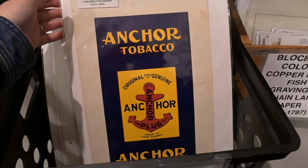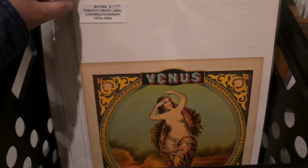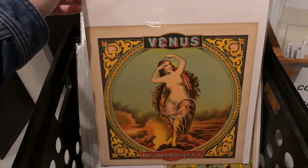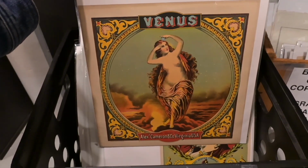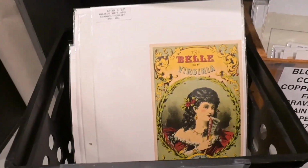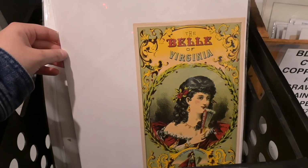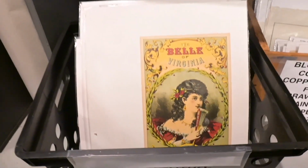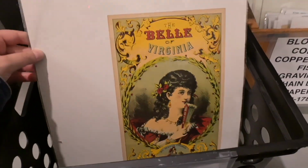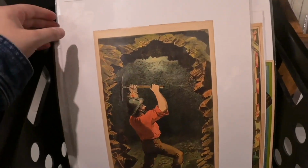This one's going for $90, but it's absolutely gorgeous. Check out this Venus. Gosh, I hope YouTube doesn't cut this out because of the naked lady, but she's amazing. $149, but I wanted to show these to you because the graphics on them are absolutely gorgeous, and I know I've got a lot of paper nerds. So $125 for the Belle of Virginia. I mean, and these are in absolutely fabulous condition.